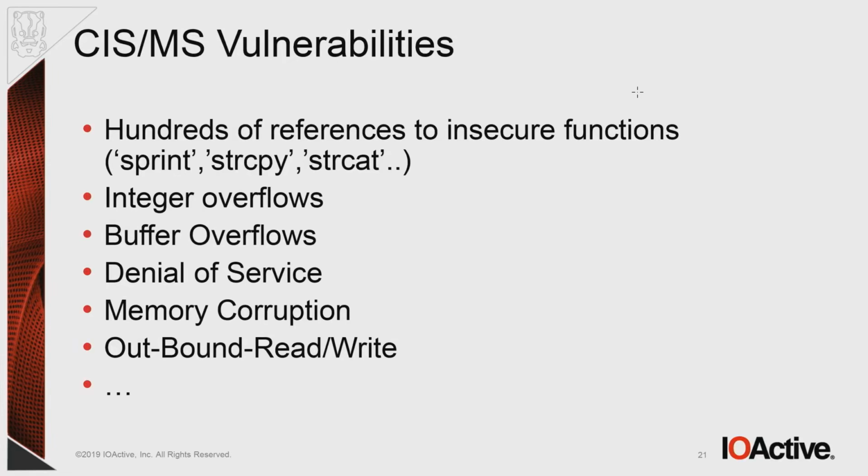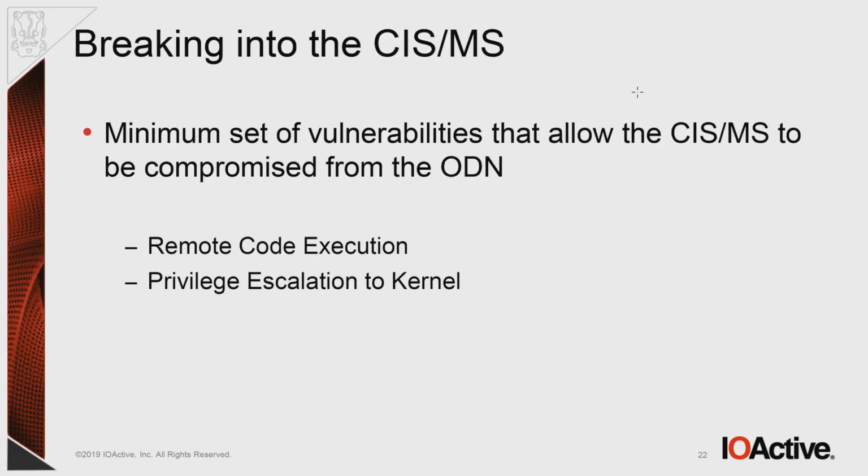So, some vulnerabilities that I could find here: hundreds of references to insecure functions in 2019, like sprintf, strcpy, strcat, all in the set. Integer overflows, buffer overflows, denial of service, memory corruption, out of bound read and write, everything is there, basically. So I'm not talking about all the vulnerabilities. Here, we are just going to document a minimum set of vulnerabilities that allow the SIS to be compromised. In that way, we know that if we use those vulnerabilities, we can compromise the SIS and reach the part of the network we want. Basically, we are going to explain remote code execution and privilege escalation to kernel.